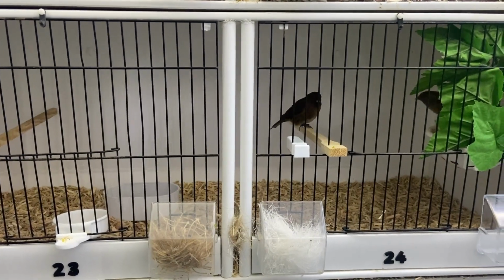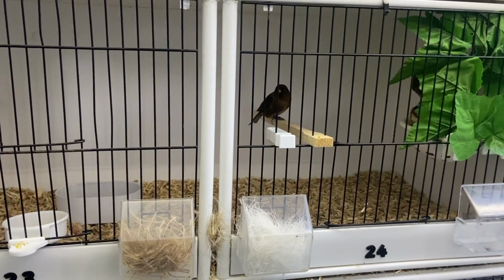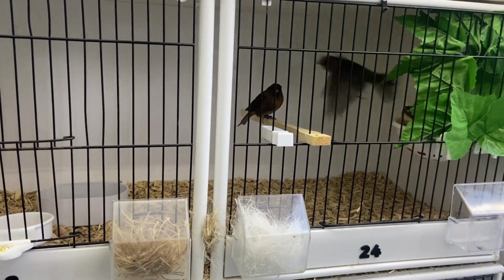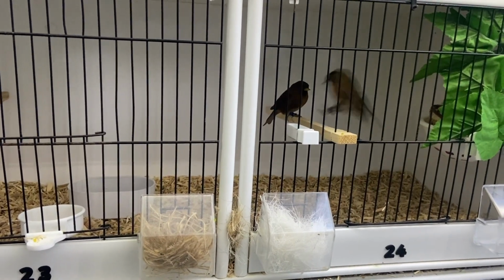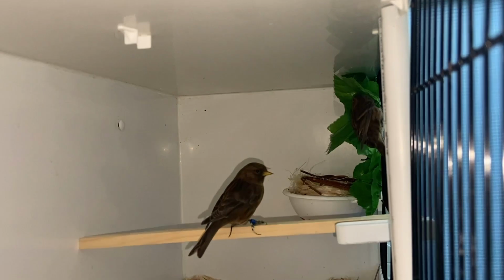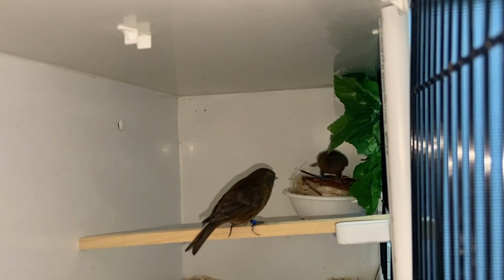This is the final pair of Redpolls. We have a cobalt split Isabel cockbird, who we've bred with over the past few years, to a cobalt hen. Now this is actually his daughter, so we are inbreeding these, but it's nothing that we should be too concerned about, considering they are father to daughter.